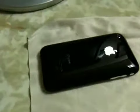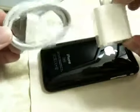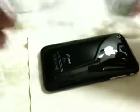I also include other bonuses. Here's the box that it came in, and as you can see, there's no accessories, so I will include that for you. Obviously, you will get your USB connector to connect your iPhone to the computer and or charger. And you're going to receive a charger as well. Both of these are unused, brand new, still in their package. You can use the cable for the charger and or computer to sync or charge it. You get these two. You also get a bonus.